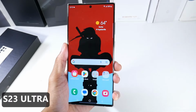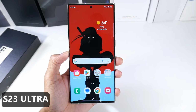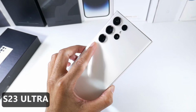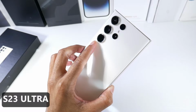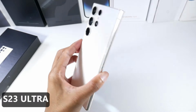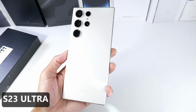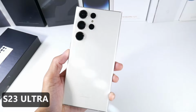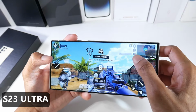So this phone, again, same identical design pretty much to the S24, aluminum frame, still the same boxy design, IP68. It has the S Pen in it as well too. And like I said, it looks really good. The only difference is the S24 has the titanium stuff going on. But this phone looks fine, and it's still a really nice looking device.